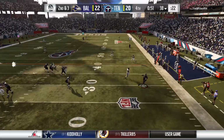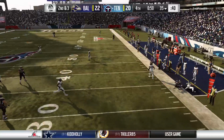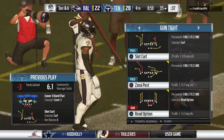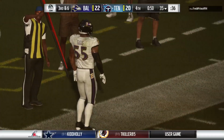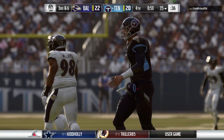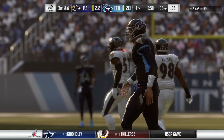Eluding the pressure, right. And he can't get a throw away. He's taken down. The amount of sacks that they've absorbed in this game is absolutely extraordinary. Let's just face it. This offensive line, flat out, cannot handle this pass rush. It's been demonstrated time and time again.